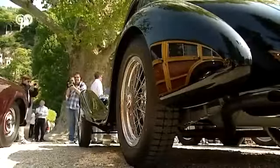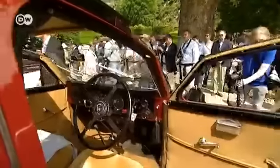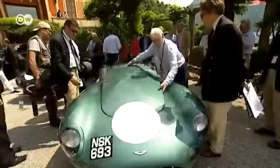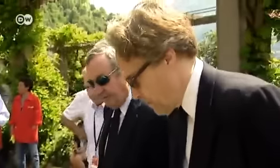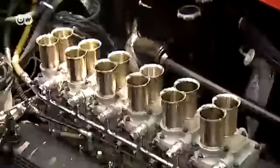But at the Concorso d'Eleganza, beauty is more than skin deep. The cars are thoroughly examined by a jury of experts, and the best ones honored. It's not an easy task, as all the cars here are truly extraordinary. The criteria are very strict. Most importantly, cars must be in original condition or restored to their original state.